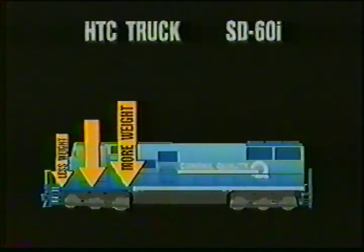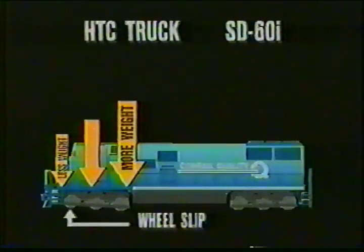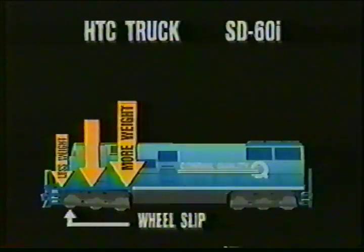This tipping of the truck will shift the axle loads, putting more weight over the trailing axle and less weight over the leading axle. Since adhesion is directly dependent on weight over the axle, the lead axle is more susceptible to wheel slip than the other axles. This weight transfer is not something you can see on a locomotive truck, but it does take place, and it can cause a wheel slip problem on the lead axle of the truck when high power is applied.